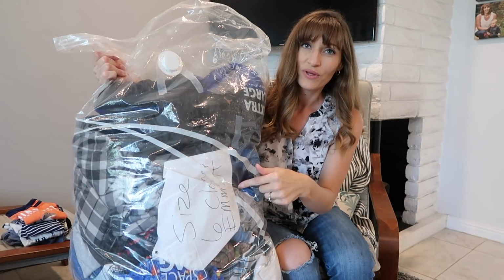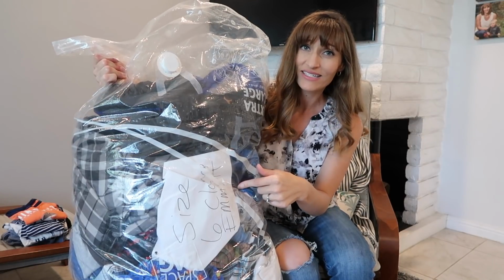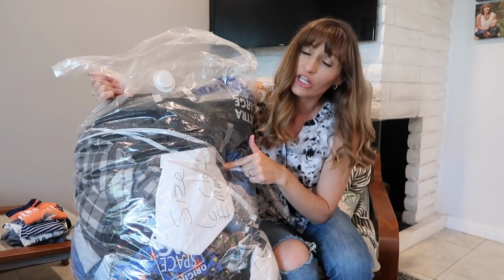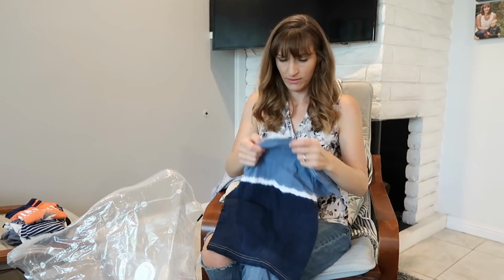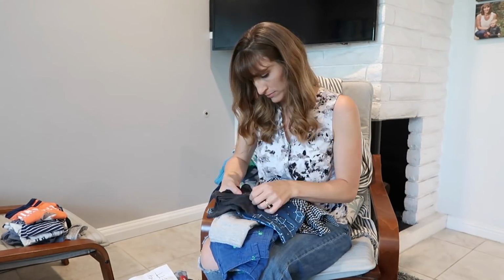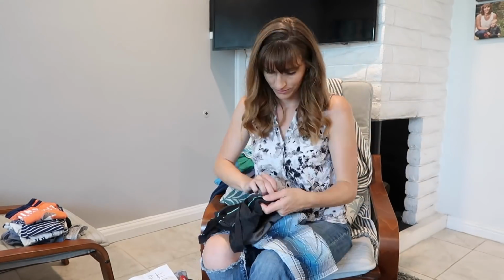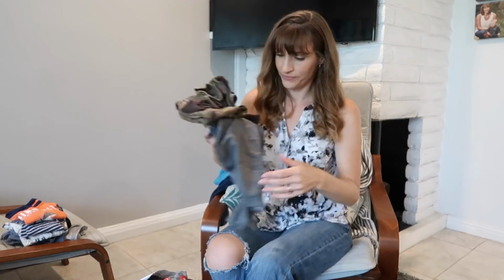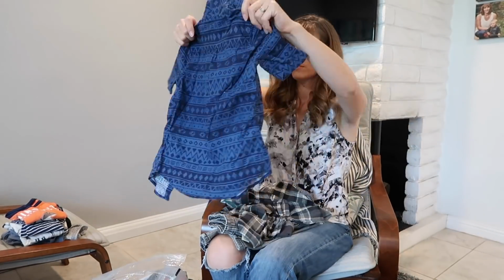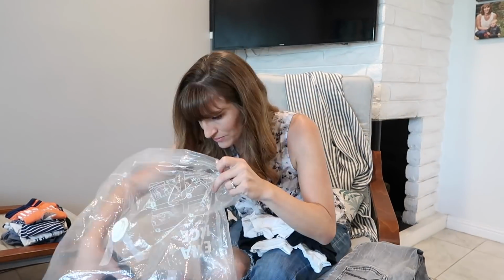I like to label the clothing sizes and who it's for. So this says size 6 clothes Emmett. So I'm gonna go through here and see if there's anything that he could be using for this spring or summer. And even though we have a lot of items upstairs already in his wardrobe, at least I will know if there's something in here that he could be using, and then I can always edit the wardrobe he already has up there yet again.